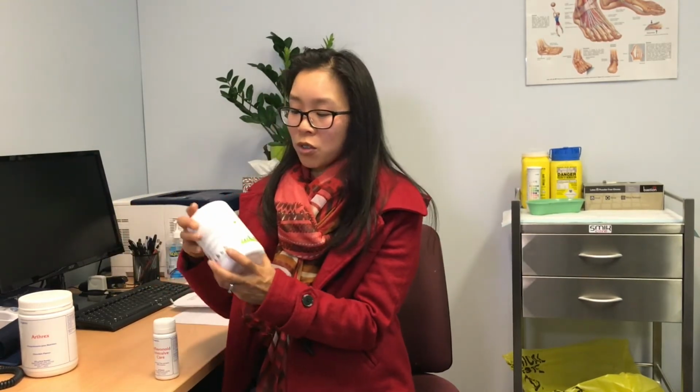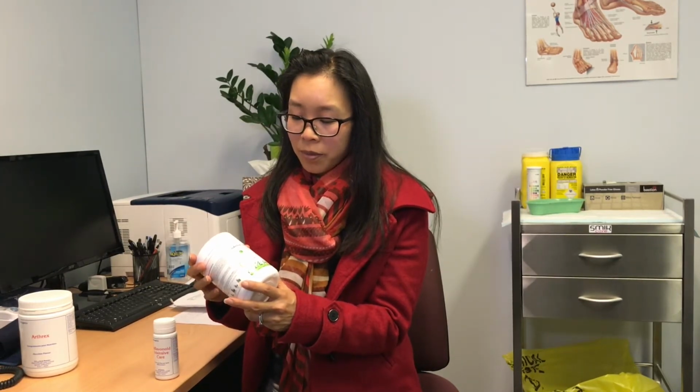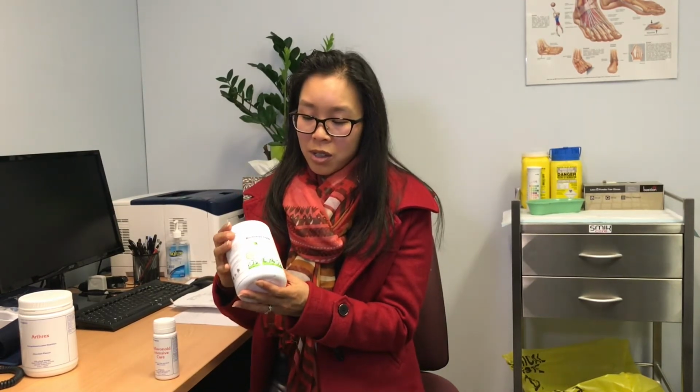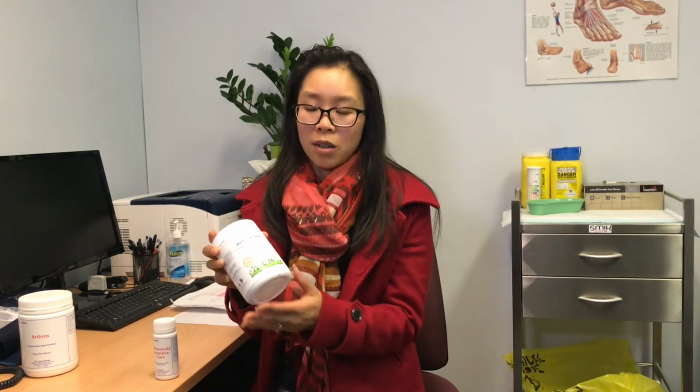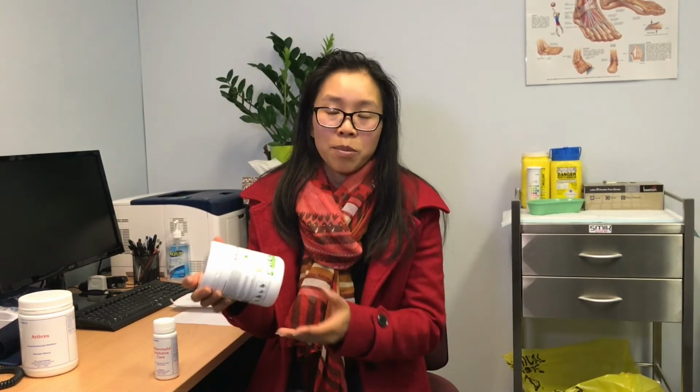Because fish oil is a general anti-inflammatory, it helps to reduce the circulating levels of some of those inflammatory cytokines. So someone with, say, a chronic inflammatory state could really benefit from the fish oil. So yes, something like fibromyalgia, for example, arthritis, yes, as well.